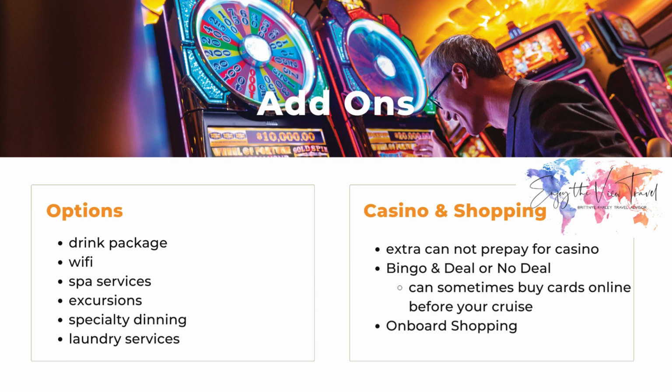Some of the casinos offer bingo, and those will be additional as well. And then also some do Deal or No Deal. That is something else that is additional. You want to pay attention to your cruise line. If they do offer those, sometimes they will allow you to buy cards online, and sometimes you can get them at a discount instead of waiting until on the cruise ship, and then you have to pay the full price for it.